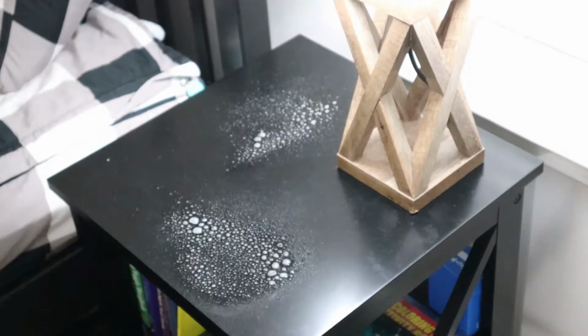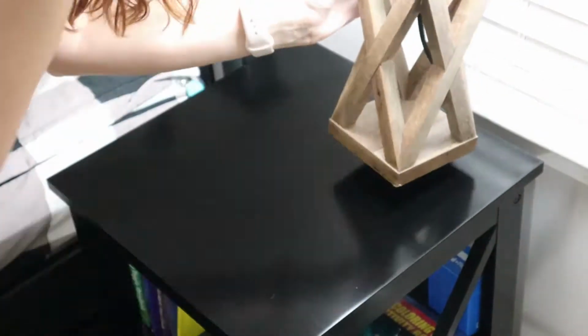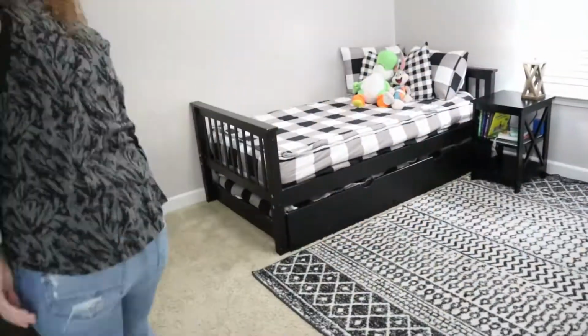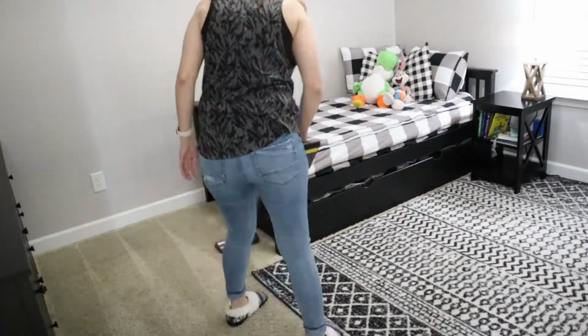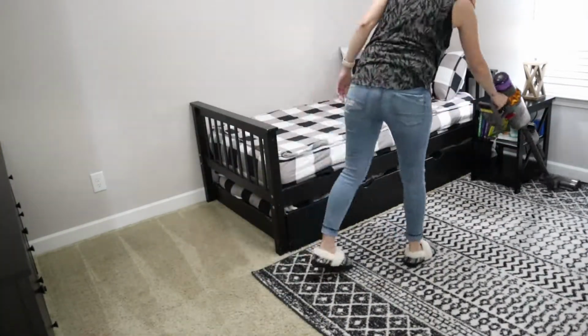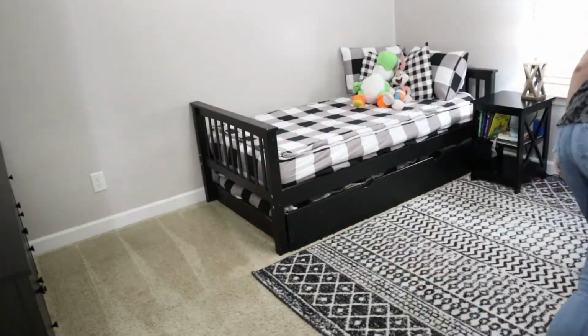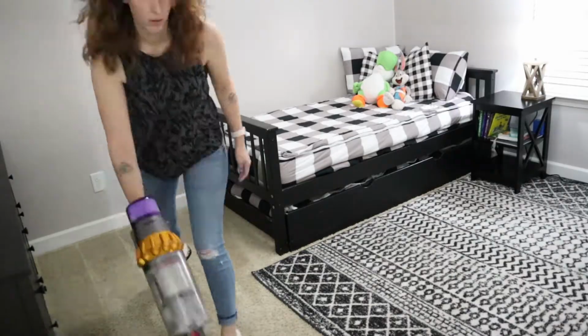Right now I'm just cleaning the surfaces of Grayson's room with some Mrs. Meyer's all-purpose spray. That's pretty much what I use. I do use a couple different things in the kitchen, but as for the rest of the house, I use Mrs. Meyer's, either the all-purpose cleaning spray or the windows and mirrors cleaner.